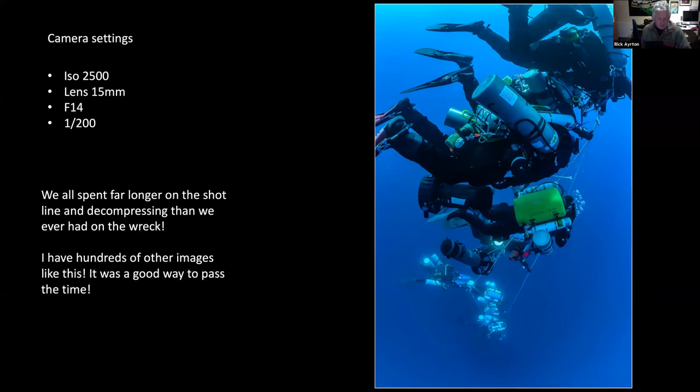So as I moved up into the shallows, I would then take control of the camera and change the settings. And so here we've moved up to F14 at a 200th. Obviously, the camera remains on auto ISO and is at 2500.